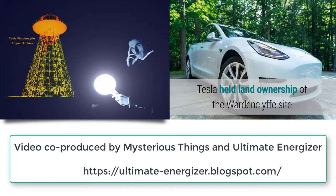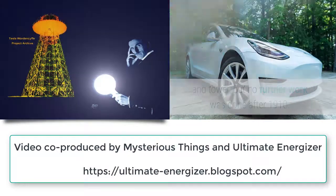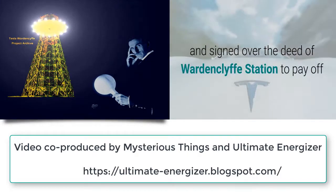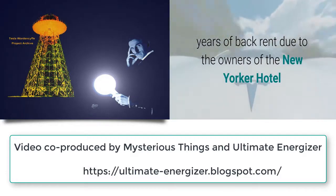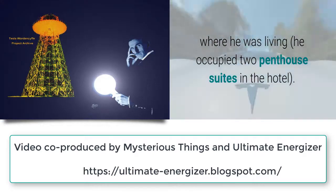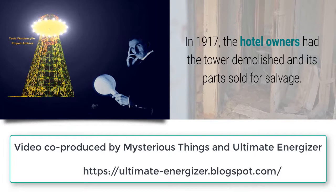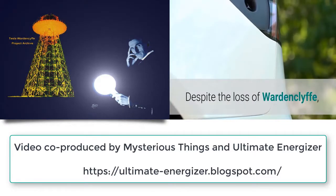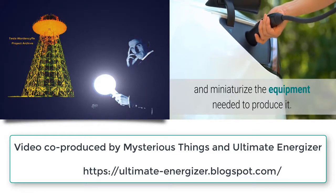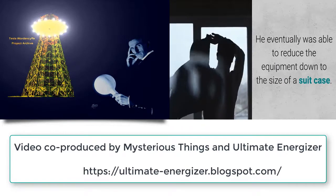Tesla held land ownership of the Wardenclyffe site in Tower, but no further work was done after 1910. In 1914, Tesla was deeply in debt and signed over the deed of Wardenclyffe Station to pay off years of back rent due to the owners of the New Yorker hotel where he was living. He occupied 2 penthouse suites in the hotel. In 1917, the hotel owners had the tower demolished and its parts sold for salvage. Despite the loss of Wardenclyffe, Tesla continued to refine his understanding of radiant energy and miniaturize the equipment needed to produce it. He eventually was able to reduce the equipment down to the size of a suitcase.